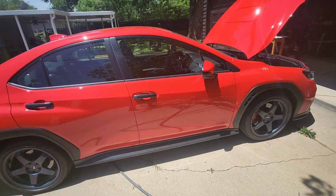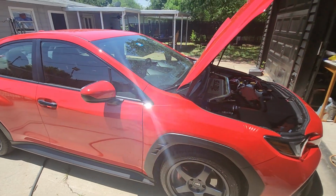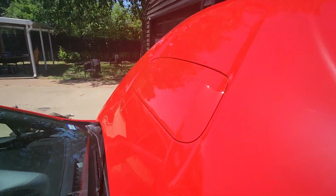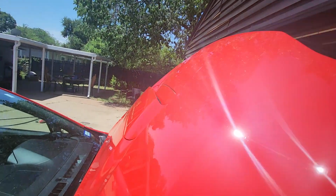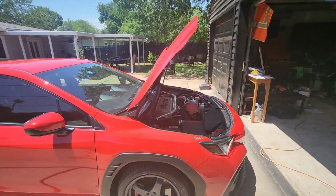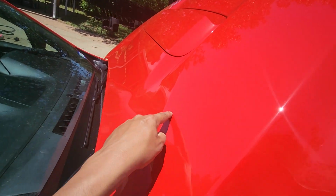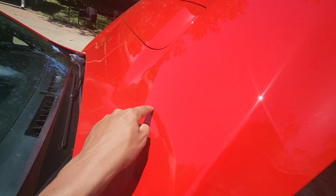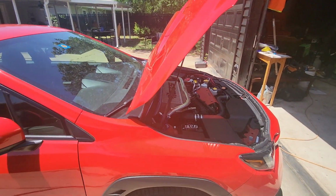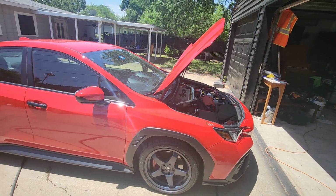And there again, I've been debating on the whole carbon fiber hood or just the hood scoop. But the more I think about it, I think it's going to be the entire carbon fiber hood, because the carbon fiber hood has these pretty aggressive inlets that go through the hood. Now, I've heard that the carbon fiber hood actually weighs more than the stock hood.